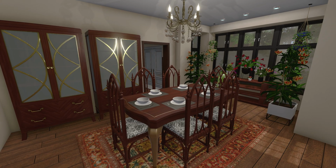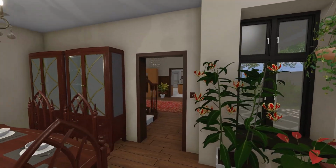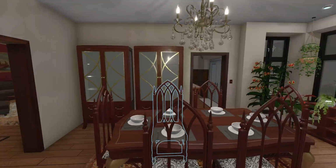I think it looks really good. The chandelier also is perfect for this kind of vibe that I'm going for. So I think it turned out great. Super happy with it. That's our dining room.